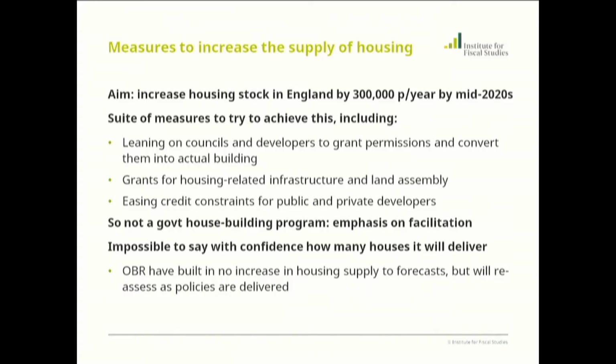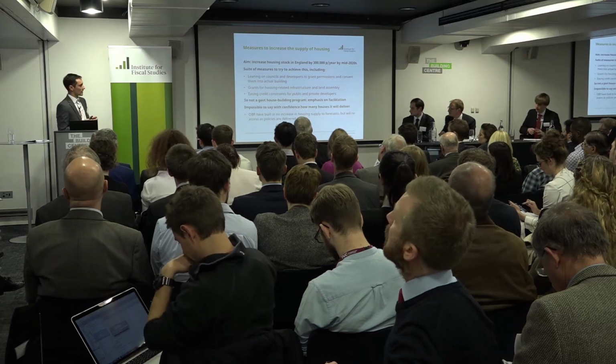It's impossible to say with confidence how many houses this will deliver, in part because there's quite a lot of references to kind of reviewing and consulting still in these measures. But even if there wasn't, frankly, the nature of this is that it's really impossible to say. The way the OBR put it is, for example, that looking at measures that have already been put in place in recent years, we don't really know with any confidence what effect they've had.